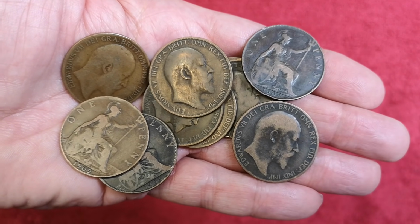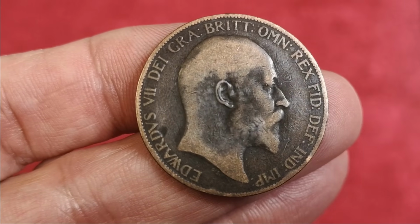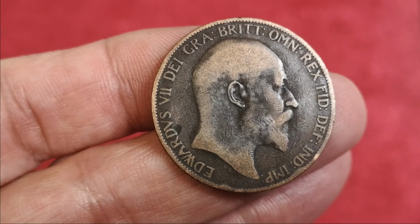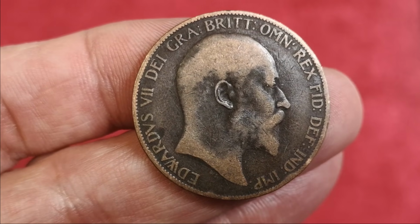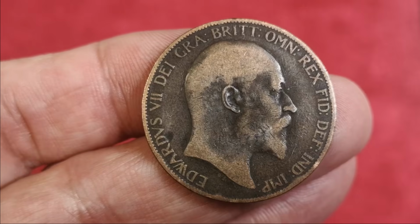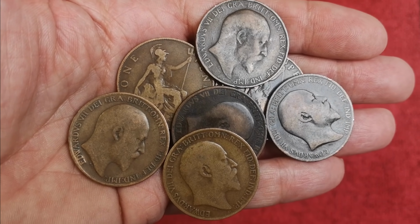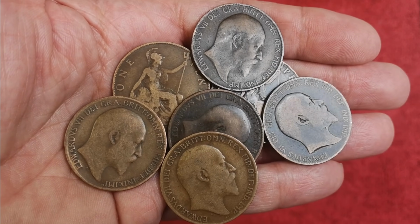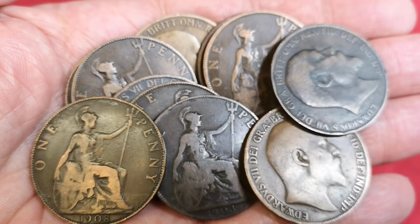Today I've got some pennies from the reign of King Edward VII. Edward became King of the United Kingdom, the British Dominions and Emperor of India on the 22nd of January 1901 when his mother, Queen Victoria, died. But no Edward VII coins were minted for circulation until 1902.